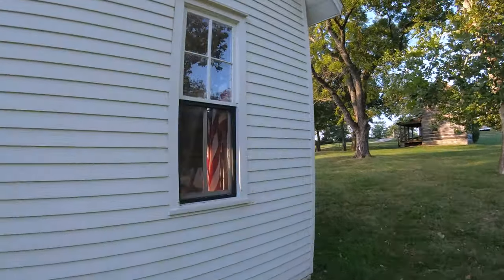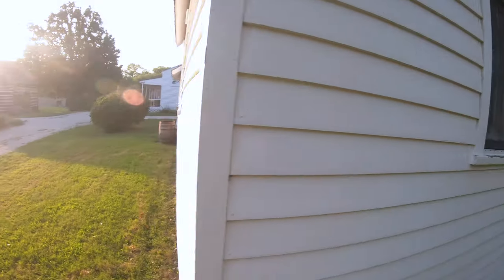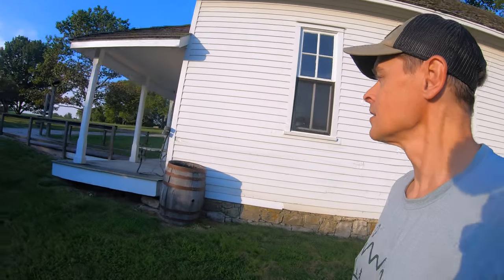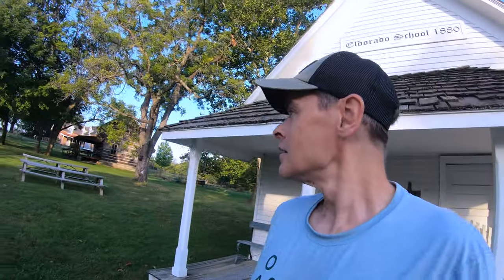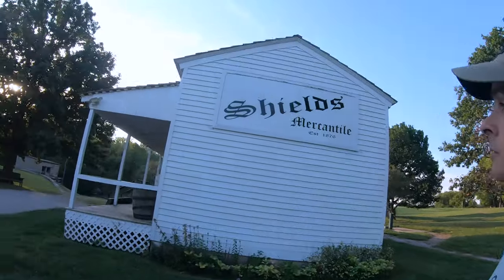The back of the schoolhouse, let's take a look. Of course, we have the mercantile. Half of it would be just somebody's house, the other half the store for the village.